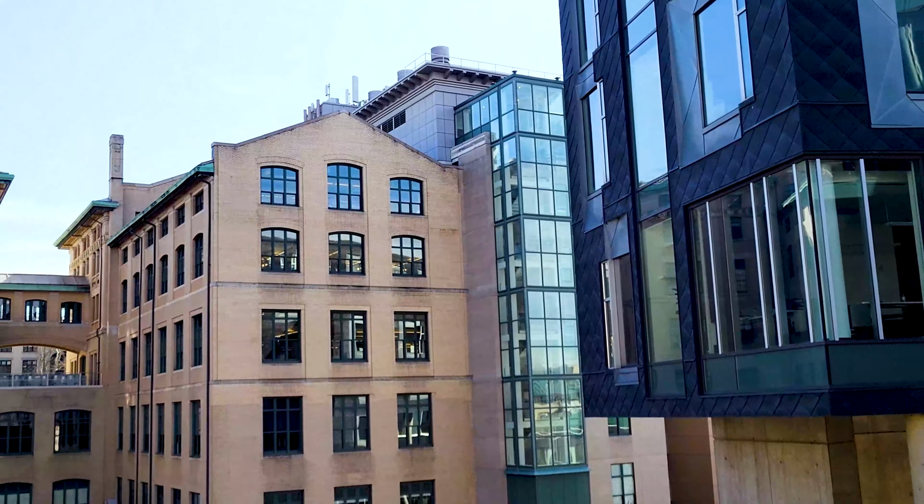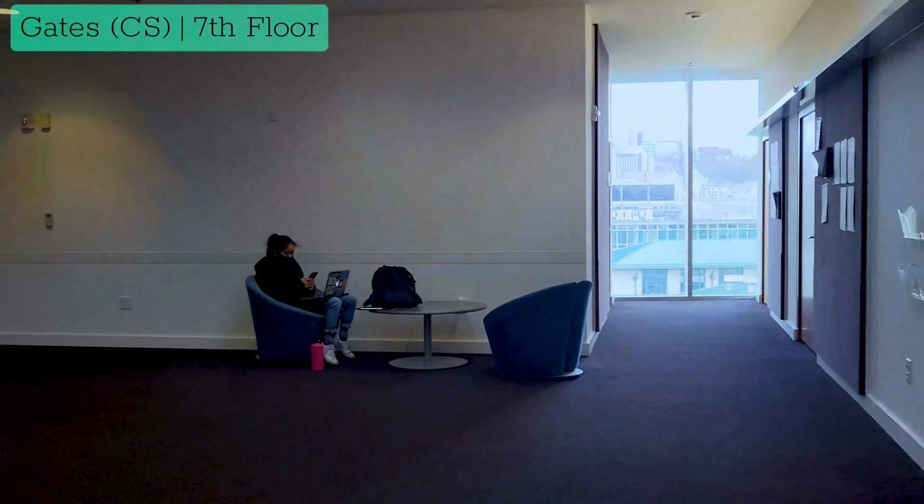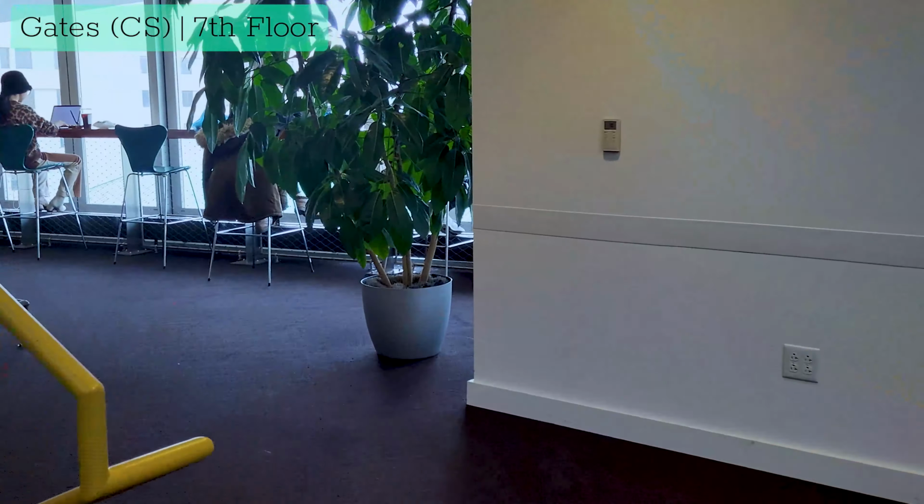I think Gates is the best building on campus, and I'm totally not biased. Gates just has so many windows and interesting seats. Anywhere you go is a perfect place to sit down and do your programming.